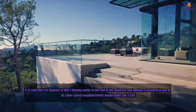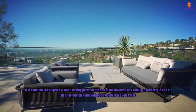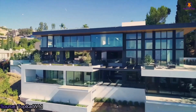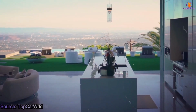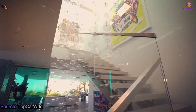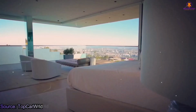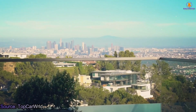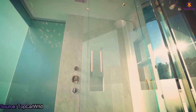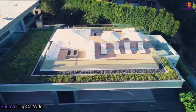It is said that Los Angeles is like a beauty parlor at the end of the universe, and owning a property in one of its silver-gated neighborhoods would definitely make you a star, because everyone who can afford to live in a high-end community in Los Angeles is certainly a star, and there's no way anyone could ever argue with that. For LeBron James, he is living his best life, breaking records, winning trophies, giving back to the community, and more importantly, making loads of cash as he does all of that. This king has once said that he ought to use his God-given ability to make the best in life. And by the looks of it, he meant every single word in that statement.